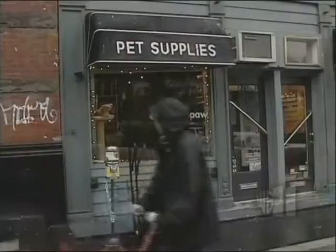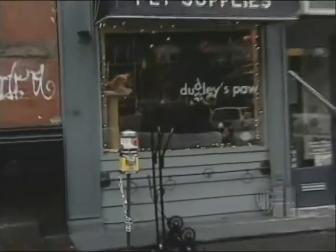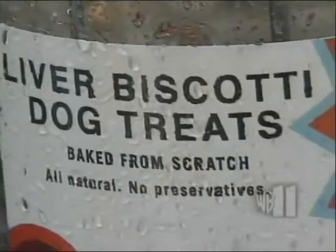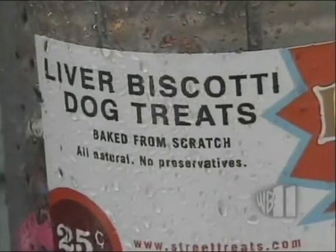Well, it's doing pretty good. You know, it's a relatively new business, but they seem to be growing in numbers every month. We seem to be selling a little bit more and more, especially with the growing locations, too. And businesses like Dudley's Paw in Tribeca that allow for the machines to be placed in front of their store also profit. Not only do they get 7 cents for each 25-cent treat that's bought, many of their customers say it's handy. On their night walk, they can buy a treat, and the dog is very happy.